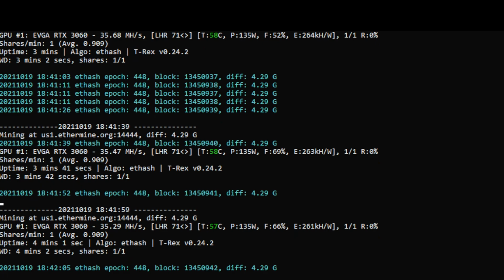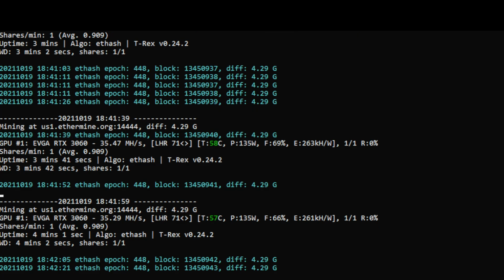Like I said, I won't let it go overnight or anything, unless I get really impressive results, like maybe if it stays around 35, 36. But I'll let it go for a bit. We'll check back. We'll see how it goes. And then we'll move on to the dual mining. So catch up with you guys in a bit.